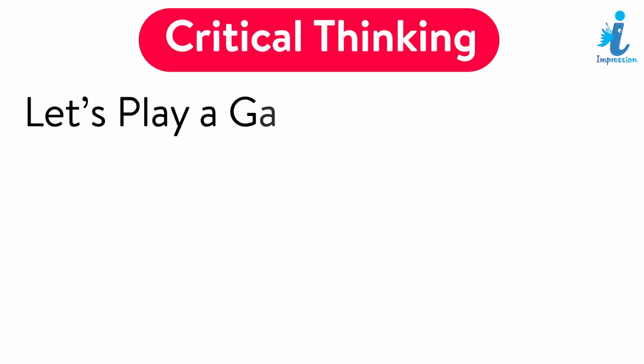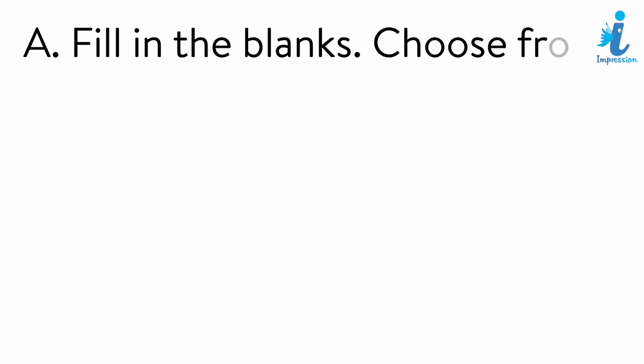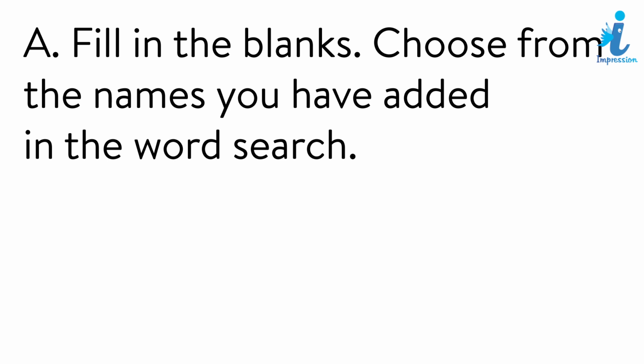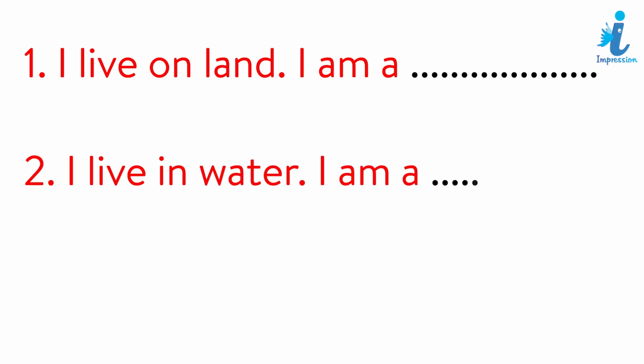Critical thinking. Let's play a game. Circle the names of 5 animals in this word search. Fill in the blanks. Choose from the names you have added in the word search. 1. I live on land. I am a kangaroo. 2. I live in water. I am a fish.